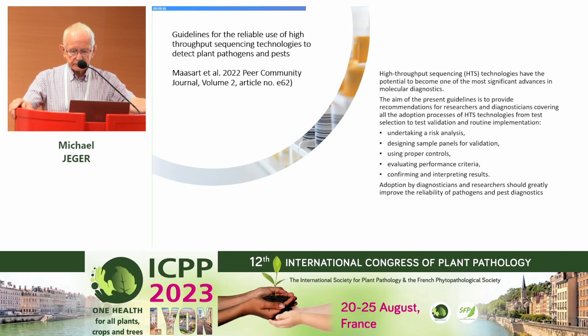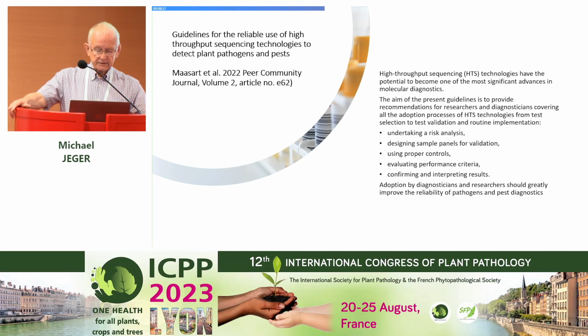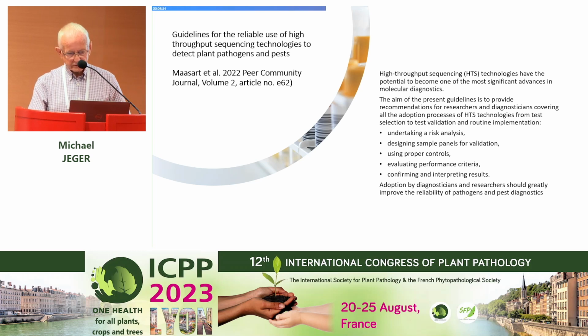This is a recent publication which takes you through all the way from test set selection to validation to routine implementation. The most important thing is interpretation, and that is a key thing if you're going to make use of these techniques. Often you find that the agronomic or the ecological context in which these techniques are being used is simply not made available to those who want to make use of them. It's been described as having these new technological advances, but still a biological desert in terms of how they're applied. That's controversial, but it's been stated.